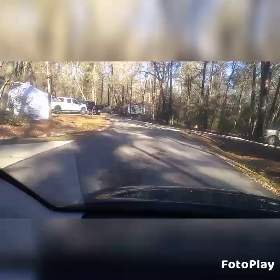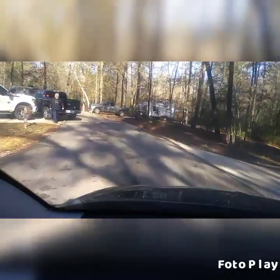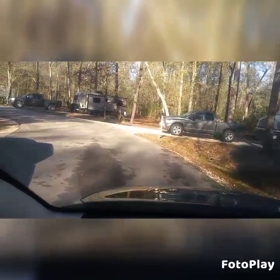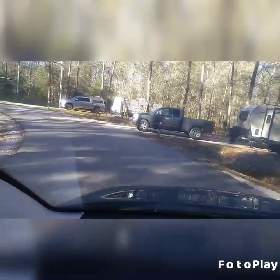Here's a view of one of the campgrounds. There are no pull-throughs in the state park. They're all back-ins.